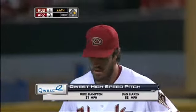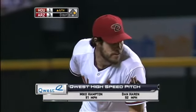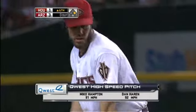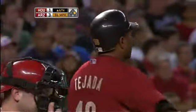Taking a peek at our Qwest high-speed internet speed pitch. About on cue for both of these guys. Danny's average fastball a little bit over 90. Mike Hampton's average fastball a little bit over 88 this year. Not quite the hard thrower. Miguel Tejada, it's away, 1-0 on the count.